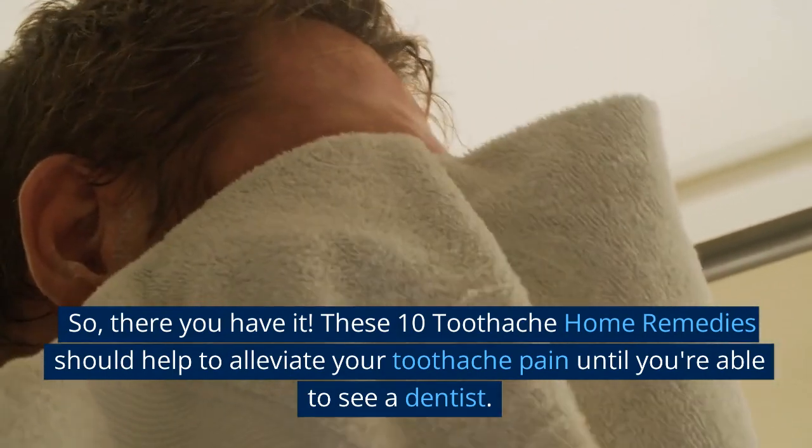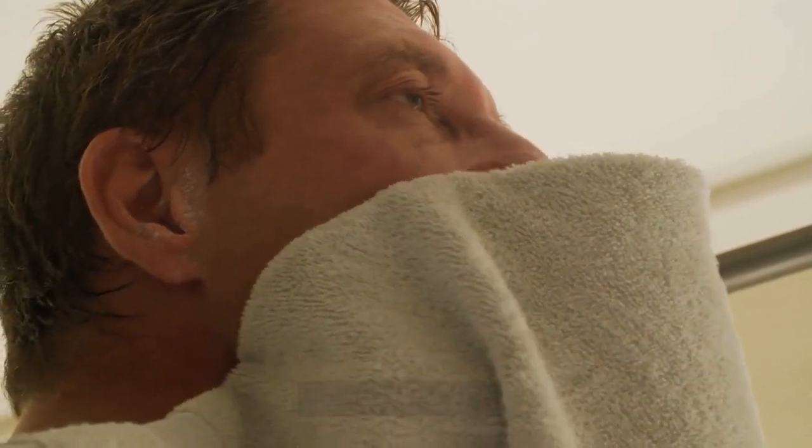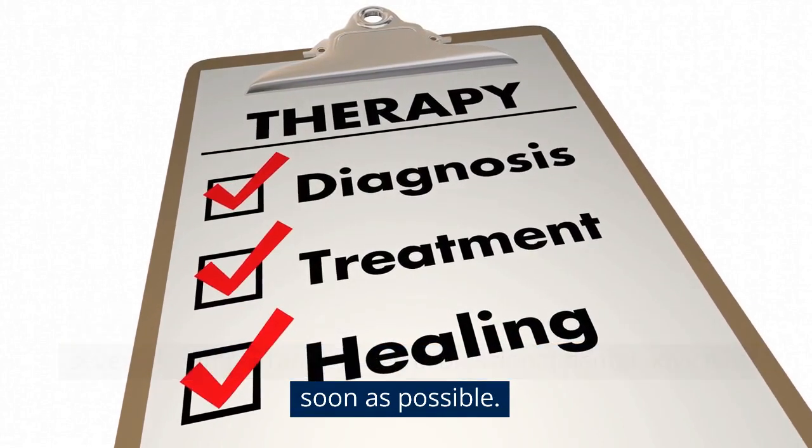These 10 toothache home remedies should help to alleviate your toothache pain until you're able to see a dentist. Remember, if your toothache persists or becomes more severe, it's important to seek professional dental advice as soon as possible.